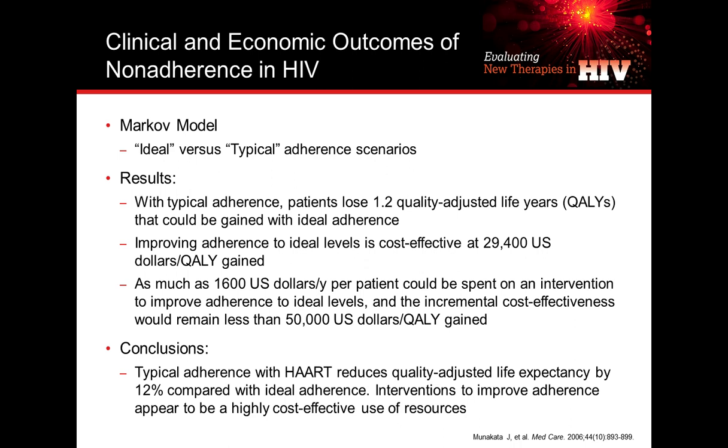Improving adherence to ideal levels is cost-effective at $29,400 US dollars per quality-adjusted life year gained, and as much as $1,600 US dollars per patient could be spent on an intervention to improve adherence to ideal levels, and the incremental cost-effectiveness would remain less than the standardly accepted $50,000 US dollars per quality-adjusted life year gained.